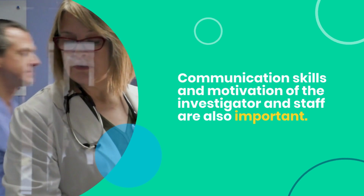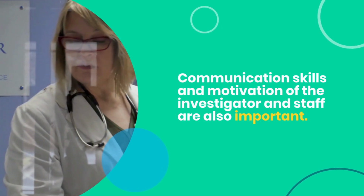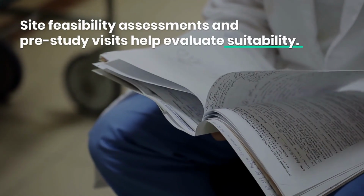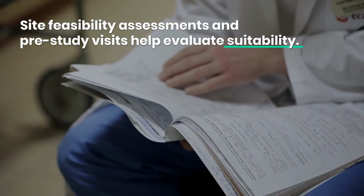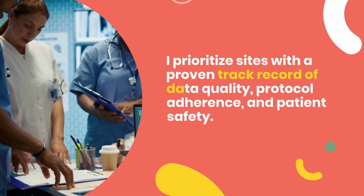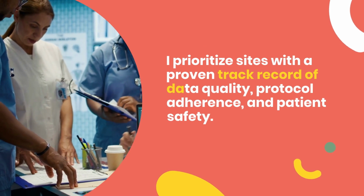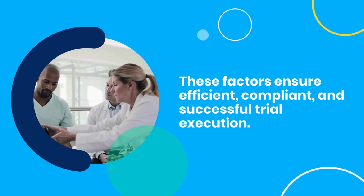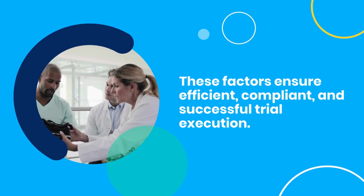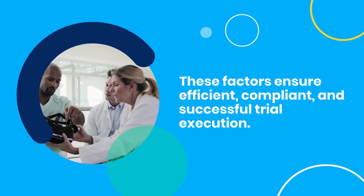Communication skills and motivation of the investigator and staff are also important. Site feasibility assessments and pre-study visits help evaluate suitability. I prioritize sites with a proven track record of data quality, protocol adherence, and patient safety. These factors ensure efficient, compliant, and successful trial execution.